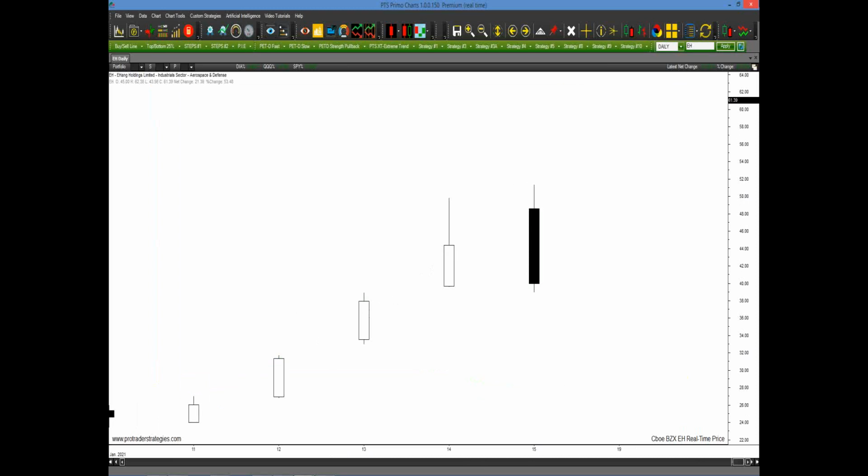Keep it simple. That's the way you get on that road to consistency. All right? It's the simple things that work, not the overcomplicated things that work. For some reason, we've all been taught that the more complicated your trading plan is, the more profitable it will be, right? And that actually is the opposite.